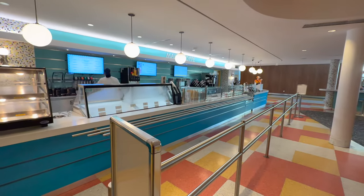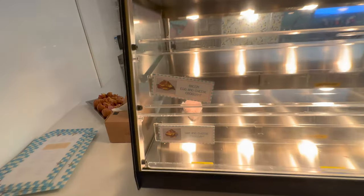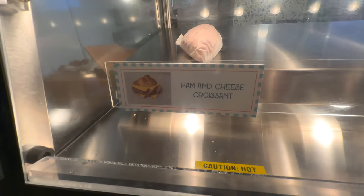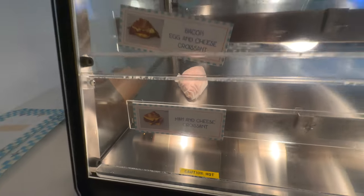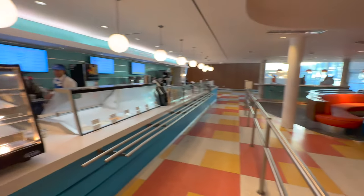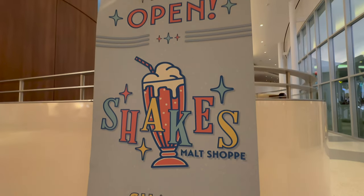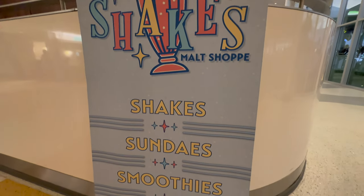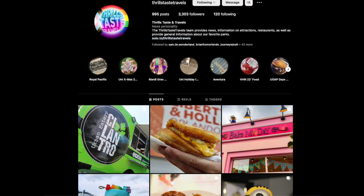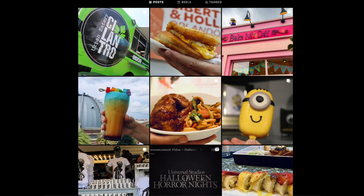As you can see here, there are two different breakfast options that you can get, and it's really a best kept secret because not many people check this out for breakfast. The milkshake that I really, really wanted to try was a peanut butter and jelly shake. My buddy Xavier, who runs Thrills Taste Travels, was talking about it. He wanted to try it, so we decided, why not give it a try?